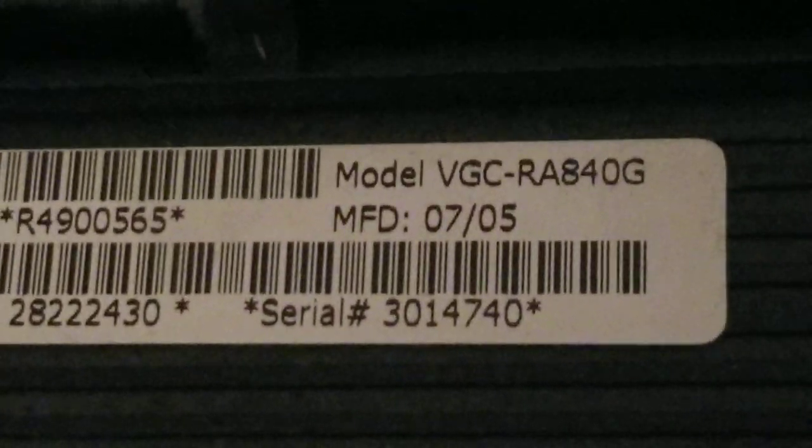Was also a machine from 2005. You can kind of see there, manufacture date. Come on, focus. Focus. Guess I can't get it close, but yep. Manufactured July 2005.